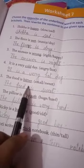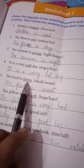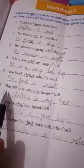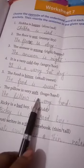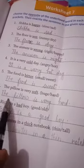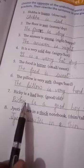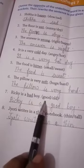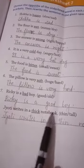The food is bitter. The opposite of bitter is sweet. So the food is sweet. The pillow is very soft. Opposite of soft is hard. So the pillow is very hard. And Ricky is a bad boy. So the opposite of bad is good. So Ricky is a good boy.